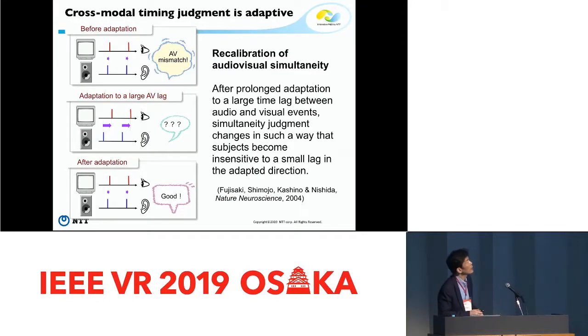Okay, and the other example is that timing judgment is adaptive. Here is the audio-visual timing judgment. You see the flash here, and you hear the auditory sound here. The task of the subject is to tell whether they occurred at the same time or not. If there is a delay of, for example, 100 milliseconds, people say, okay, there's some delay here, right? So it's possible. But after adapting to a delay of 300 milliseconds, for example, for 3 minutes, and then returning to the original condition, people say, oh, I cannot tell. It's nearly perceived as simultaneous. So the point of simultaneity is adjusted.